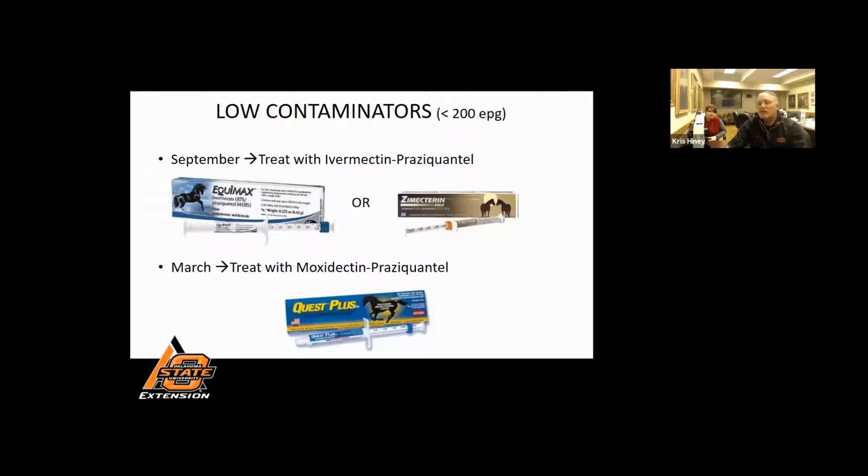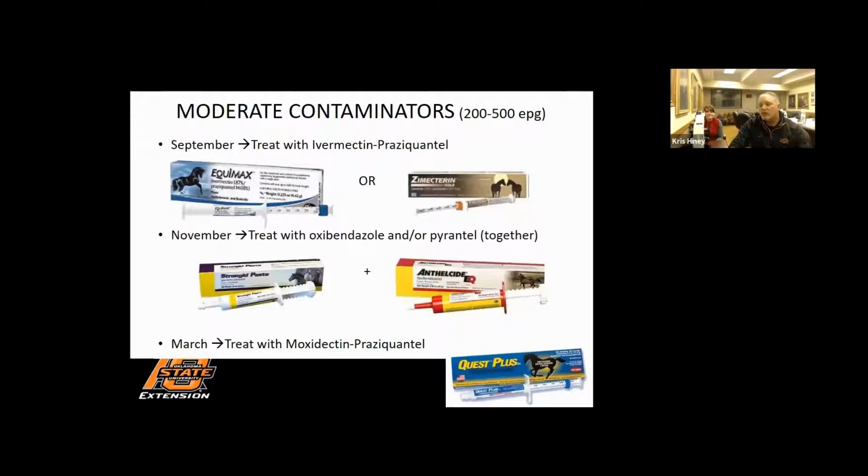I'm not promoting these products. These are just examples of products within these chemical classes. You can do Ecomax or Zimectrin. And then in March, you do like a combination product that actually has moxidectin and praziquantel. Because what the research shows, if you treat with similar type products with low carrier animals, we're not selecting for resistance as quickly. Now, when you start moving into moderate contaminators, you're going to increase your treatment frequency.